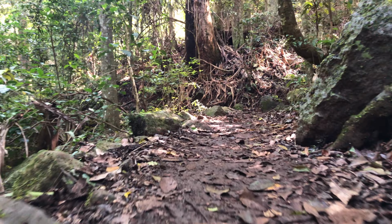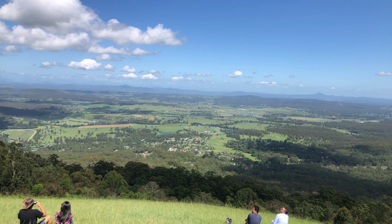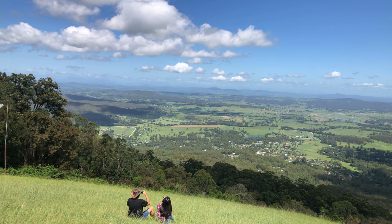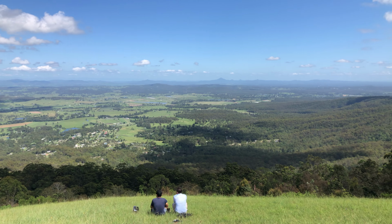This is one of the lookouts on Mount Tamborine. It's quite spectacular. We're looking west, and from this hill people jump off like hang gliders, and guys with parachutes and all sorts of daredevil stuff.